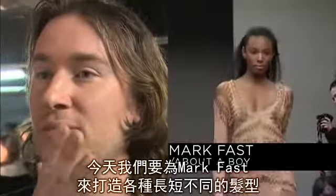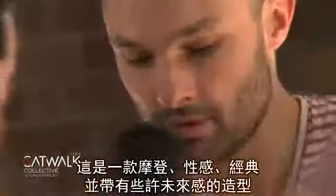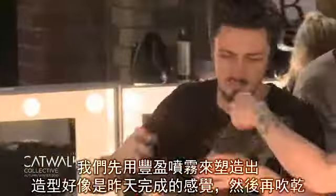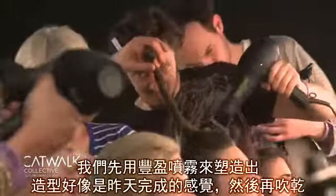Today we're working on a long to short style for the Mark Fast Show. This is a modern, sporty, sexy look, classic hair with a futuristic twist. To create that next day feeling, we added Your Highness hairspray and then blasted the hair dry.